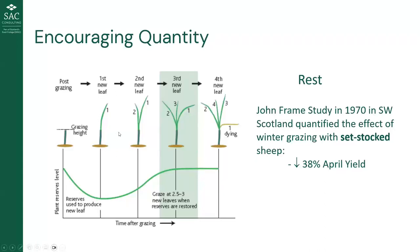To help us with this sort of planning, it's useful to know how long it takes for a tiller to grow one leaf. And that length of time absolutely changes throughout the season. So at peak, it can take 5 to 7 days to grow one leaf, whereas in the winter, it can take over 30 days to grow one leaf. So at peak grass growth, a 15 to 21 day rest is optimal, whereas in the winter, we're thinking 90, 100 days rest is optimal.